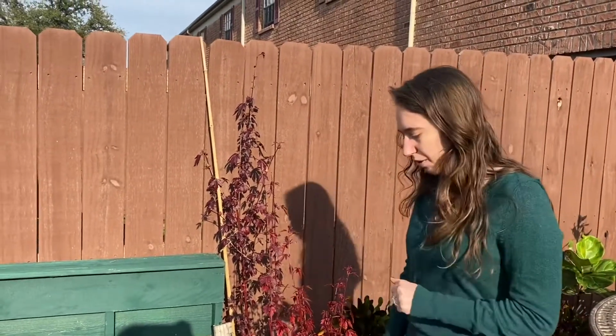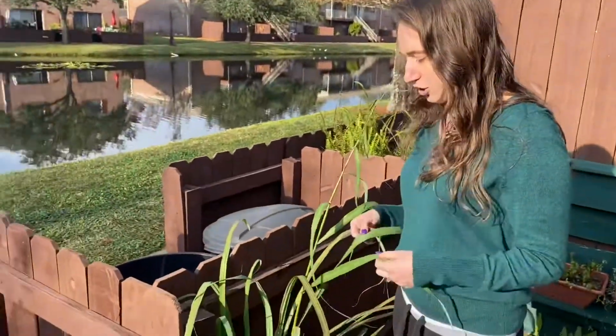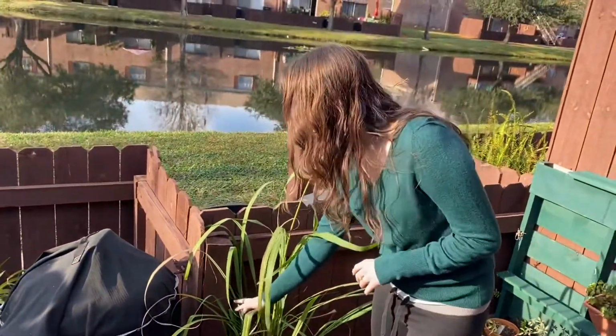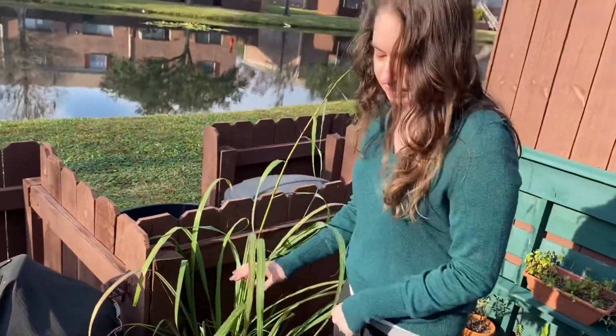So this is one of my favorites. This here is lemongrass, which I love. It actually needs to be repotted because it's starting to grow into the soil. And as you can see, I've taken lots of cuttings from it. I use it in cooking and a lot in teas.